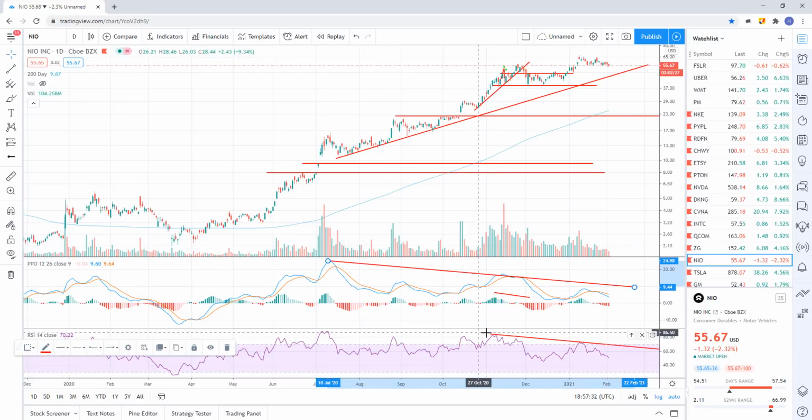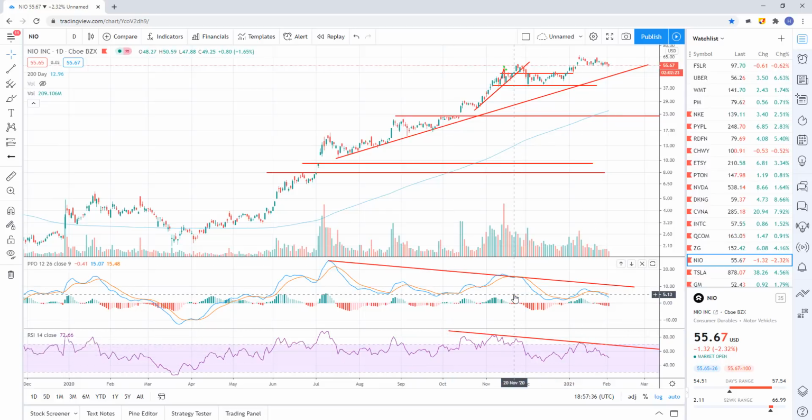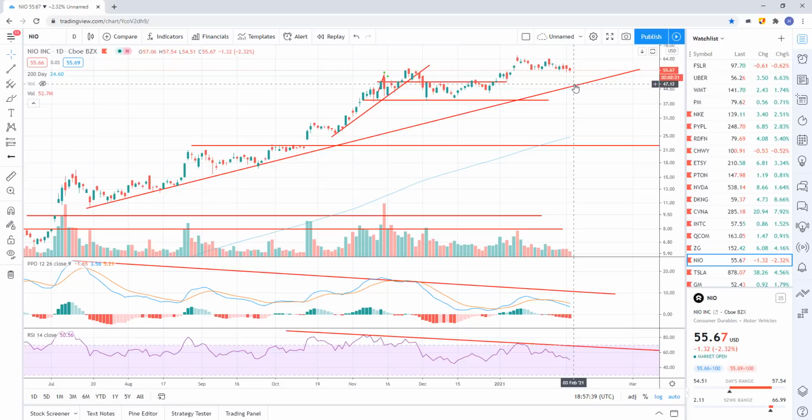Negative divergence across the board in the PPO and the RSI. It hasn't broken the major trend though, which would be down here at about 47. So we're going to look for how this thing's going to behave when it gets down to that trend line.